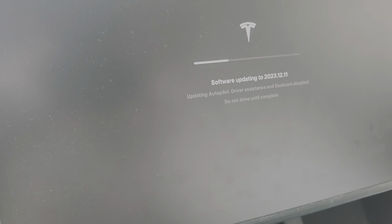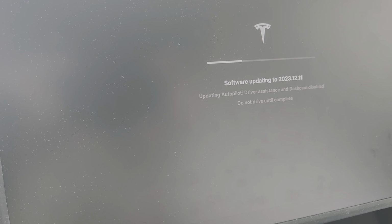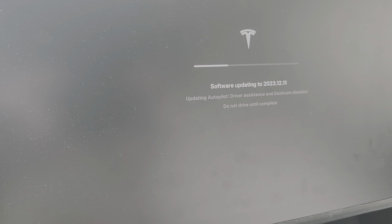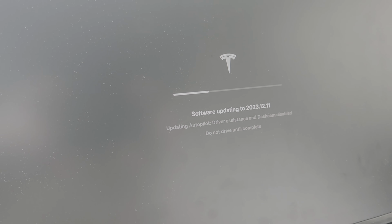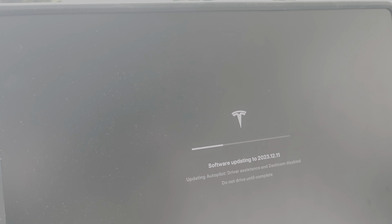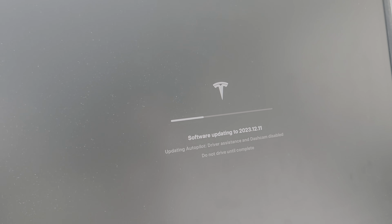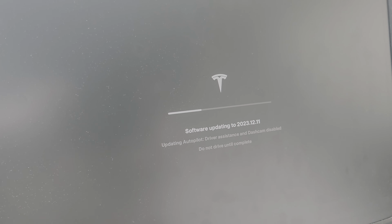Okay, I'm making some progress. Probably it's around 30%, maybe something like that. It says updating autopilot, driver assistance dashcam disabled, do not drive until complete, as usual. I want to check how long it will take this one, but I started the update without connecting to Wi-Fi, so it will take much longer, my guess. We'll see. I'll get back to you in a bit.